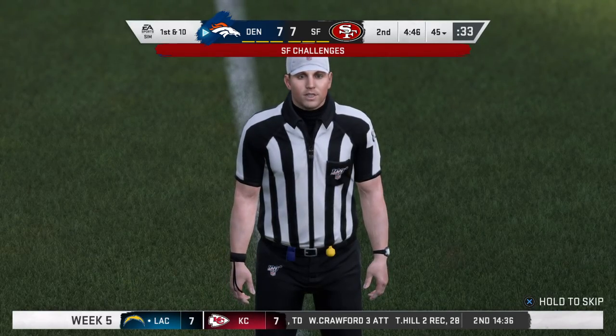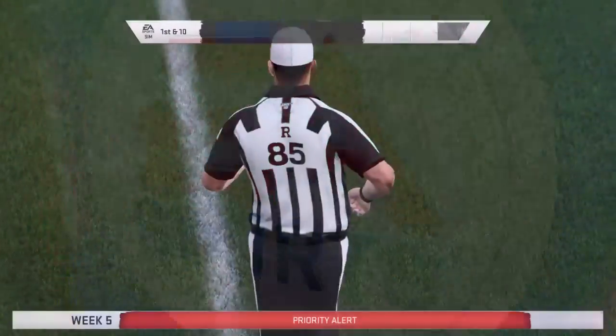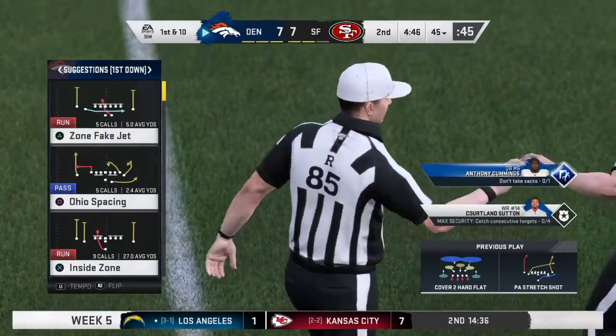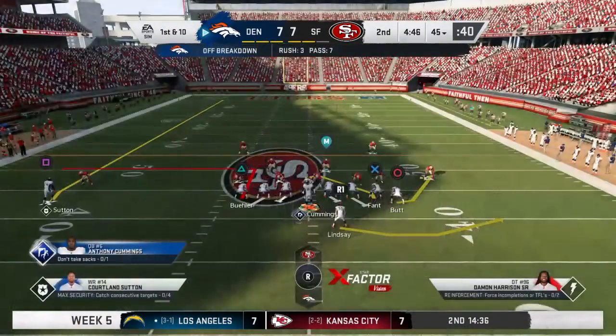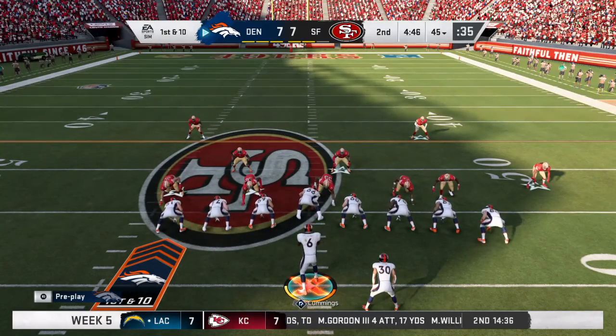There's so many things to watch for when you play defense, and reading your keys, you always hear about that, and having your eyes. Let's go, baby. Let's go. On the top. 56. Let's go. Deep tight end.